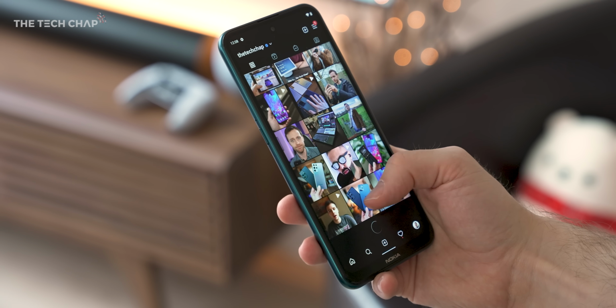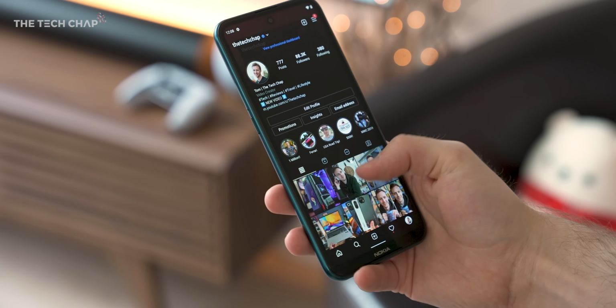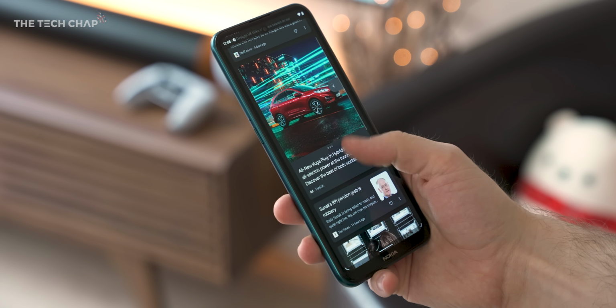They're getting better, but a real selling point for me is this software. It's just slick. Yes, it's only 60 Hz and it's got a slow processor, but the software helps keep it feeling pretty slick to use.